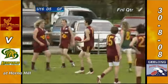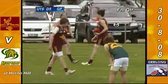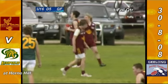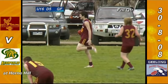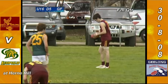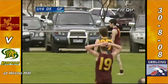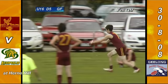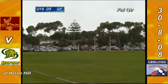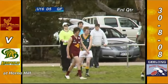And I think you'll find that's Benny Lee Lowry, with an opportunity to kick his third here this morning, no more than 25 metres out from goal, on a very slight angle. The drop punt looks pretty good off the boot. He may have hooked it slightly. Right on the goal umpire. Straight through the middle.